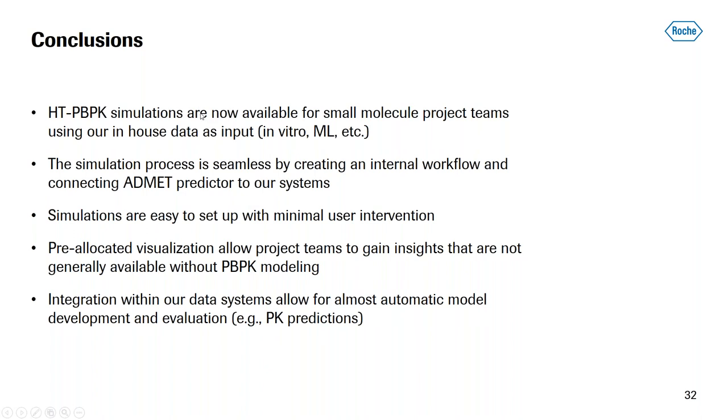So with that, I think that's my last slide. We are able to implement these high throughput PBPK simulations in our small molecule project teams using our in-house data as inputs, or machine learning models, or any other models.